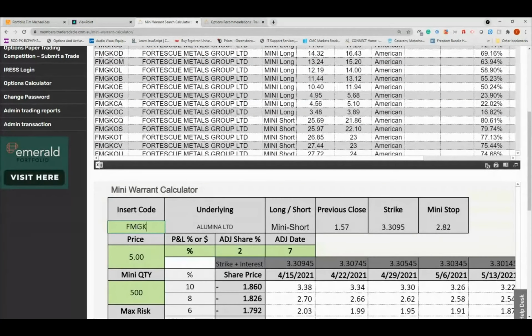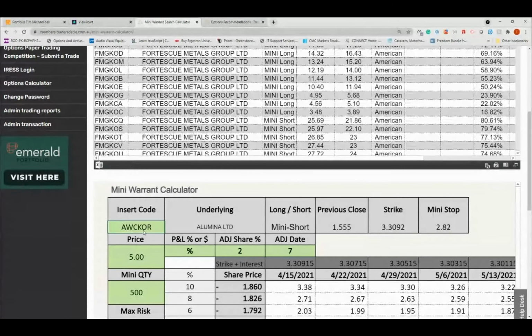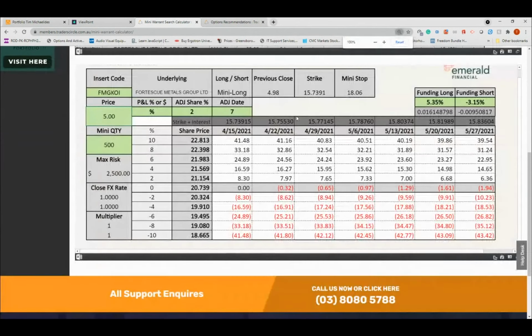So you can get a feel for your risk and reward. And I strongly suggest if you're trading any type of derivative product, you've got to be using calculators like this, so you can make sound choices on your risk and your reward. I'm just going to zoom back out a little bit here so you can see the whole thing.